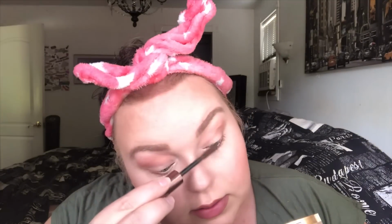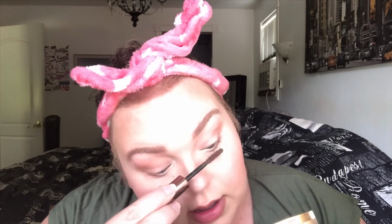We got the lower lash covered. We're going to do those upper lashes. And I like to look down on a mirror because I have hooded eyes and my lashes are still growing back from the extensions. So they're very puny. So to see them better, it's just easier to look down at a mirror.